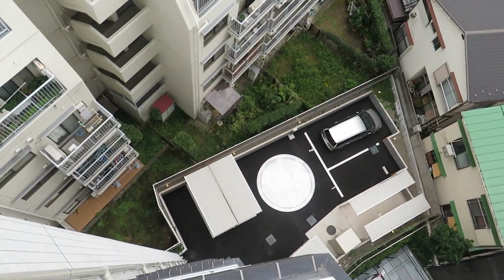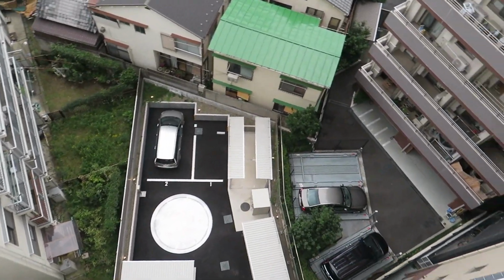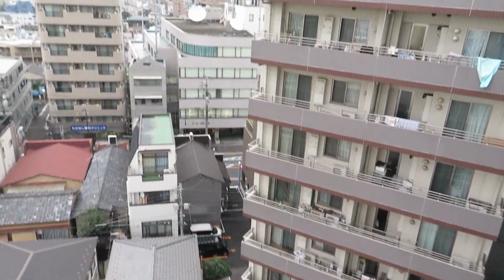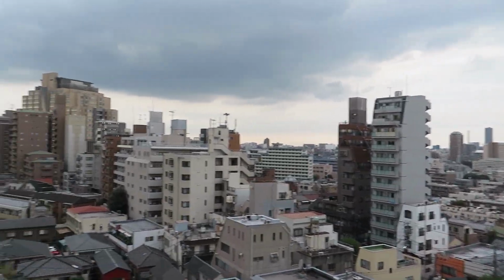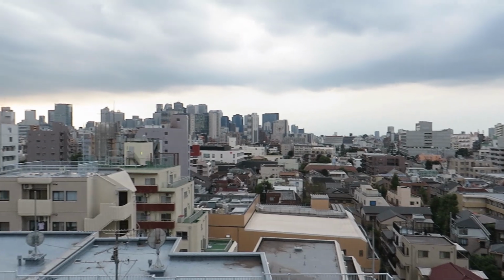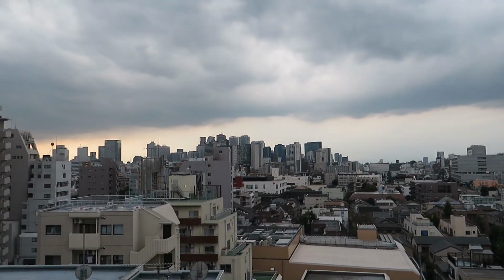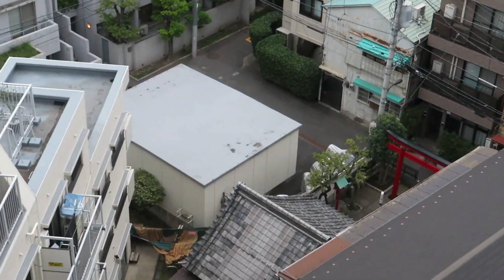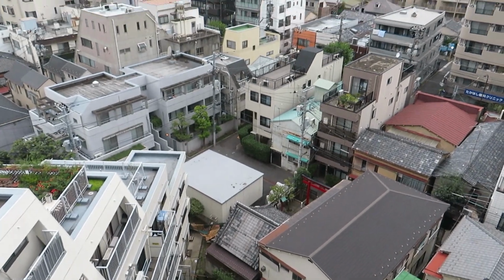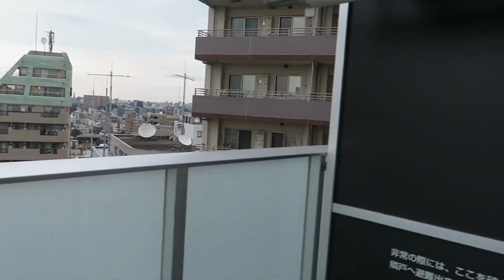And this is our garage where we store bikes and cars. I just love my view. Japan is so beautiful. That's our little temple here, as you can see from my apartment. Okay, back to my apartment tour.